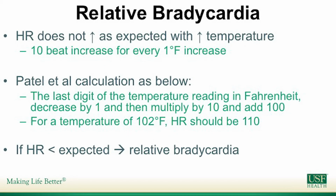So an example would be if a patient has a 102-degree temperature, you take the last digit, 2, minus 1, and then multiply it by 10 and add it to 100. So that would be, for a patient who had a 102-degree temperature, an expected heart rate of 110. And as stated, if the heart rate is less than this expected value, the term relative bradycardia can be applied.